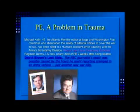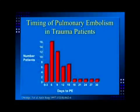I deal with trauma patients. I've spent a long career dealing with the trauma surgeons in the middle of the night. PE is a problem. It's really frightening to the trauma surgeons, and it comes out of nowhere. And in the 90s, we did this study, and we looked at when the deaths occurred after their trauma event. And this included patients who had documented pulmonary angiogram evidence of PE, deaths with PE, and positive VQ scans.